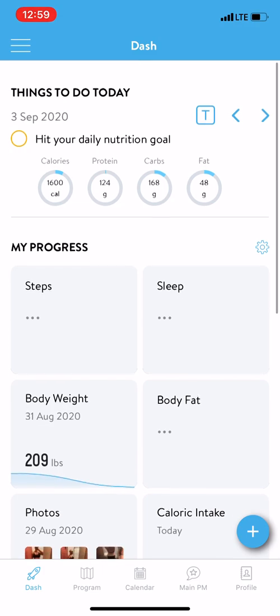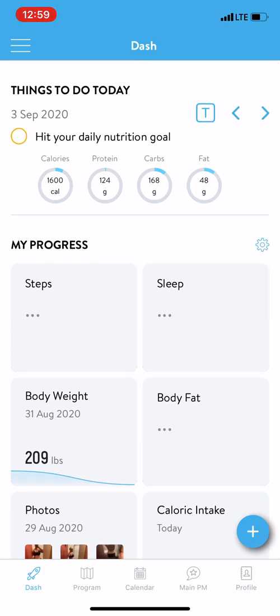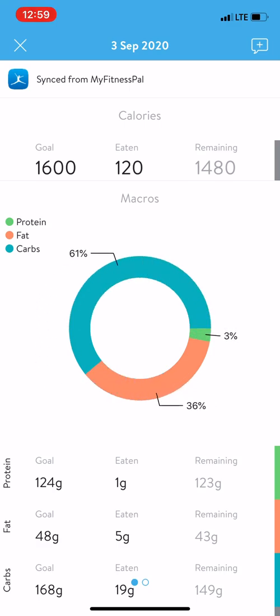So this is the front page where it says your calories and macros. So I have you at 1,600 calories, 124 grams of protein, 168 grams of carbs, and 48 grams of fats. So the main thing you want to focus on is always hitting your protein every day. Always hitting that protein mark no matter what. That's the number one thing you want to focus on. And then once you learn how to hit that, then you can focus on the other two macros falling into place.